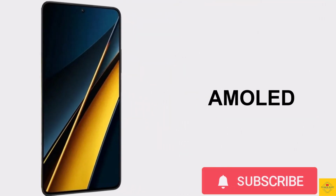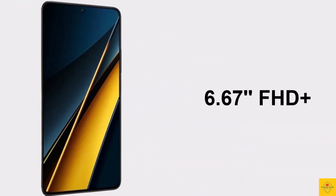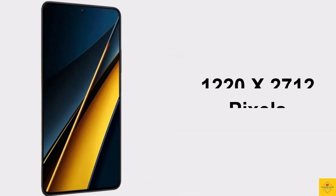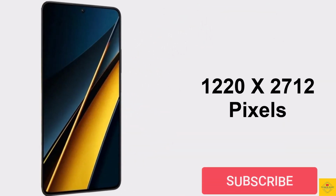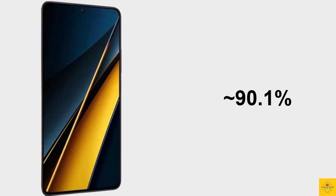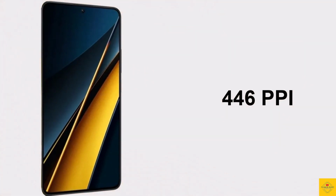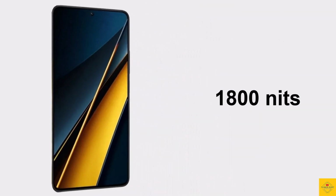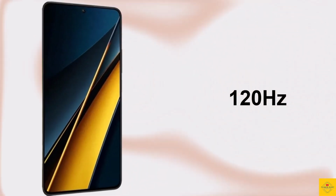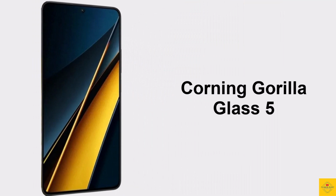This phone features a 1.5K AMOLED display, 6.67 inches Full HD plus punch hole display, resolution of 1220 by 2712 pixels, 20:9 aspect ratio, 90.1% screen-to-body ratio, approximately 446 ppi pixel density, 1800 nits peak brightness, 120 Hz refresh rate, Dolby Vision, HDR10 plus support, and Corning Gorilla Glass 5 protection.